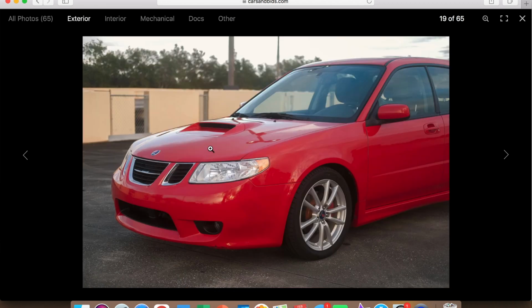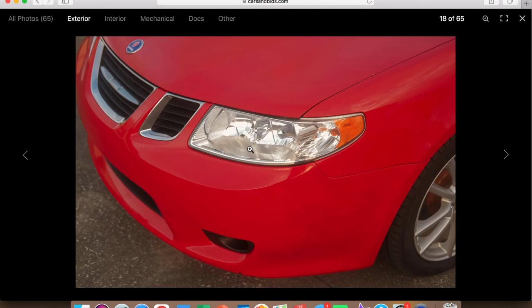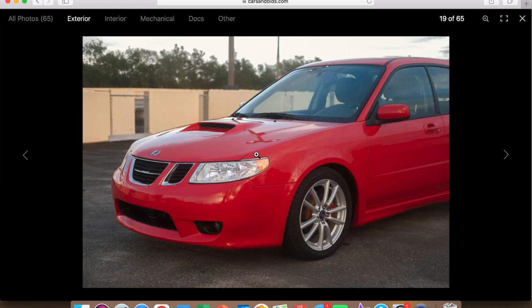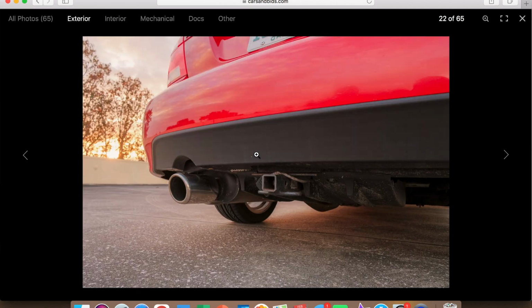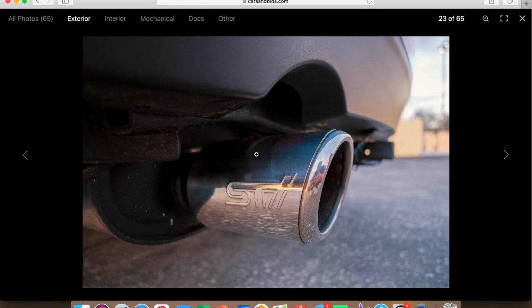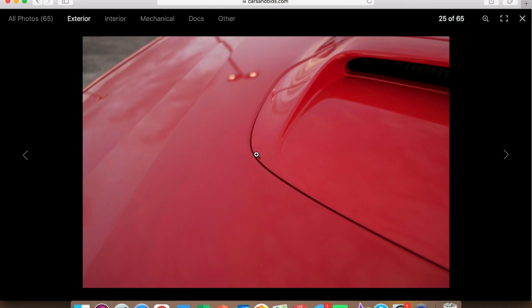One thing I am noticing, and it seems like all 92Xs have this, is the headlights have some sort of weird fogging or oxidization on them. You can see it on this one too. I'm sure this car had the headlights cleaned at some point, but I feel like all 92Xs are some of the worst cars I've seen when it comes to fogged headlights. But there you can see the STI exhaust.